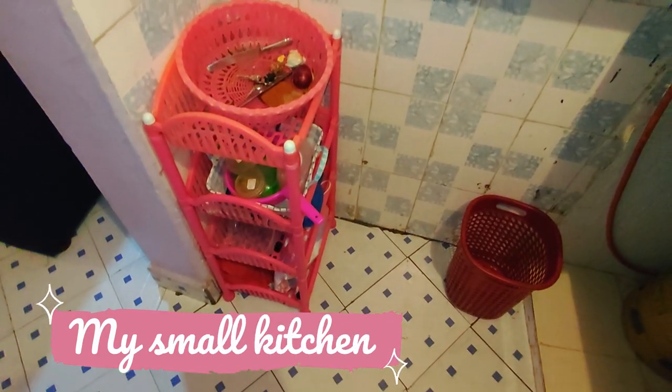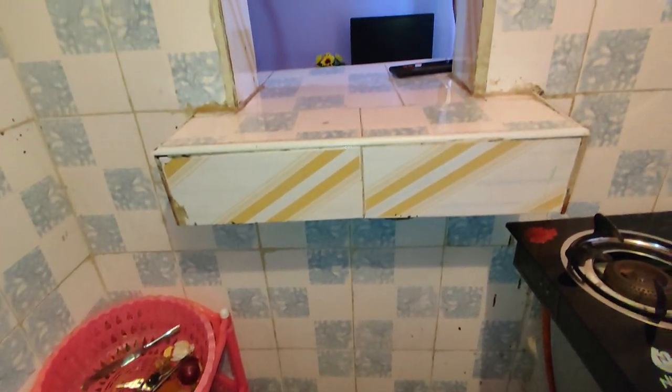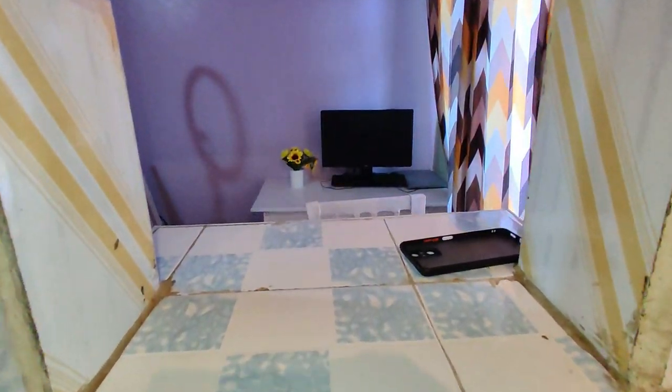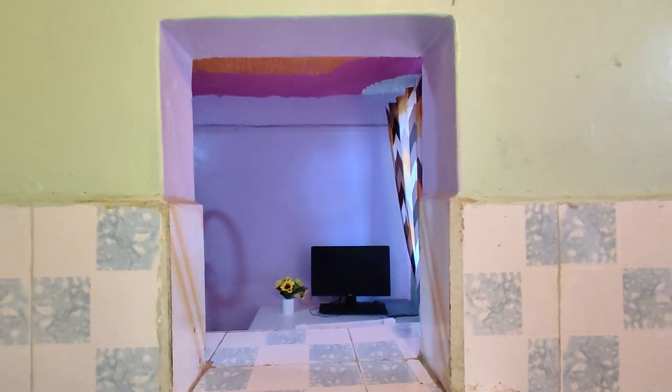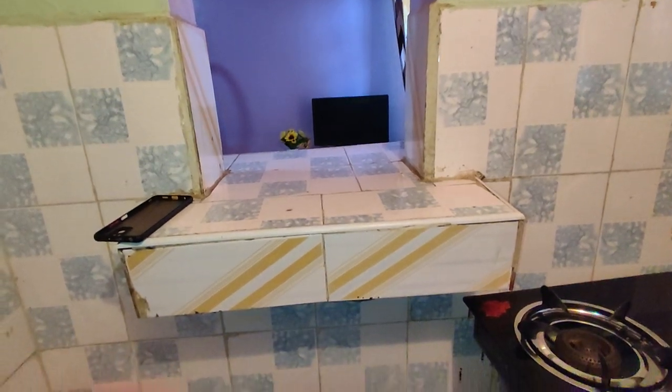And on to my small humble kitchen. There's nothing much to talk about this kitchen, just that it was too small and organizing it wasn't easy at all. And something else about the tiles, I didn't like the choice of the tiles they use, but it wasn't that bad. You can put a wallpaper on the kitchen walls, tiles I mean, and yeah.